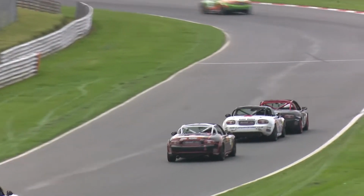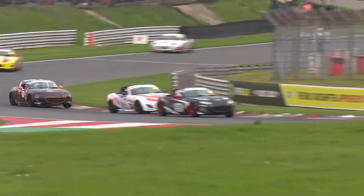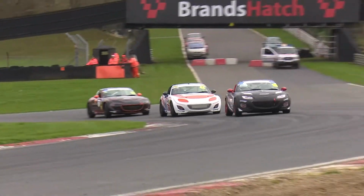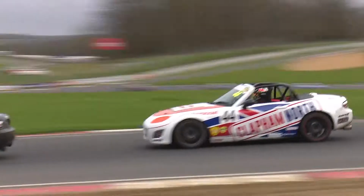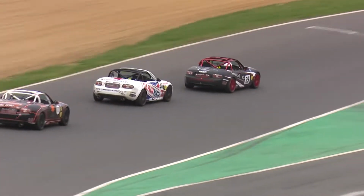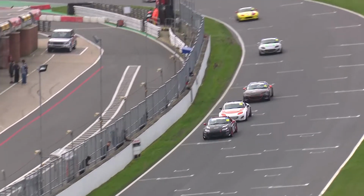Graham Hill Bend, Bradley Kent in the slipstream, trying to attack into Surtees, but Joseph Marshall-Burks will be trying to pull away now and close in on the group of cars in front of him. He won't be able to do that if he has to defend, though, and that's exactly what he did into Clearways. Runs a bit wide at the apex as a result, and Bradley Kent now gets back in the tow, in the wheel tracks of the 99 car in front, and may well be about to try and relaunch an attack here into Paddock Hill Bend.